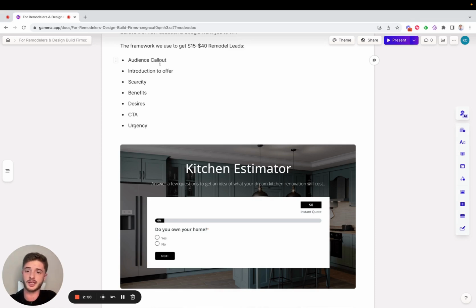And so you can say, step 1, click the link or click learn more below now. Take our 30-second kitchen estimator. And if the quote works for you, then we'll offer a free budget and concept design. Or you can say, step 1, take our 30-second remodel quiz. Step 2, schedule your design consultation at no cost to you.